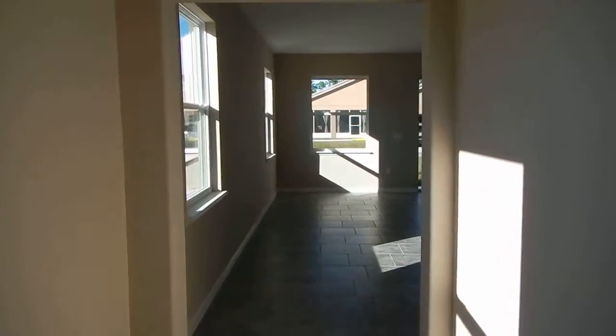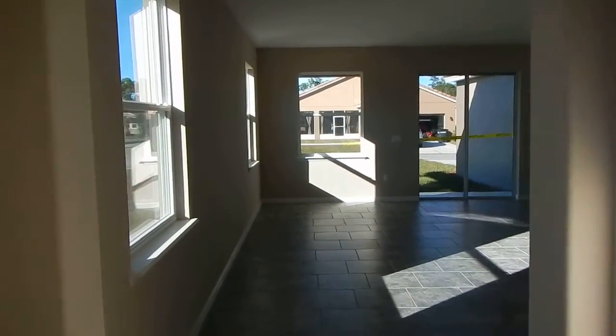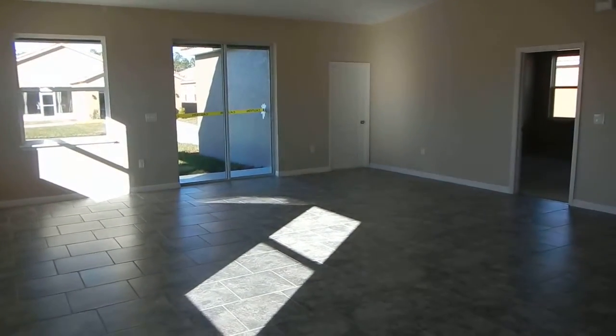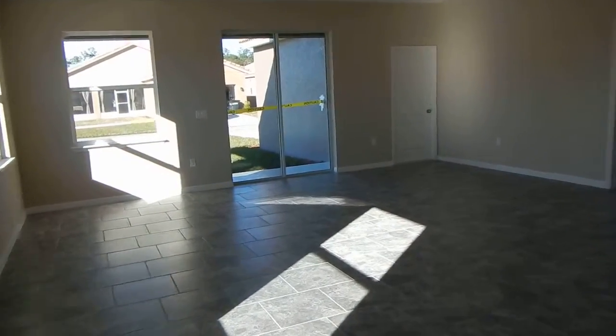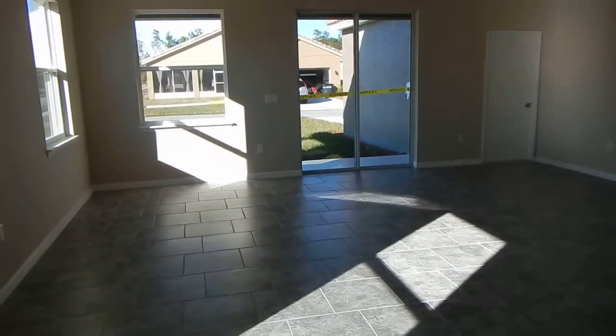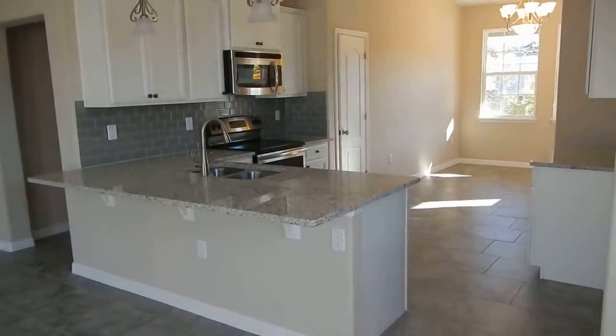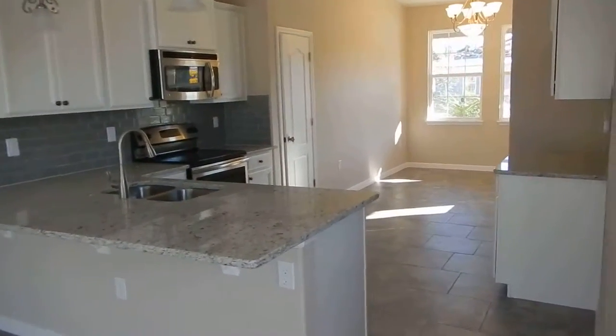All right, we're in New Smyrna Beach, Florida, and I want to show you a new construction home. It's a little windy outside, as you can hear. This is the great room. Check out the tile. Tile looks really nice. Nice open kitchen. That's what's selling homes right now.